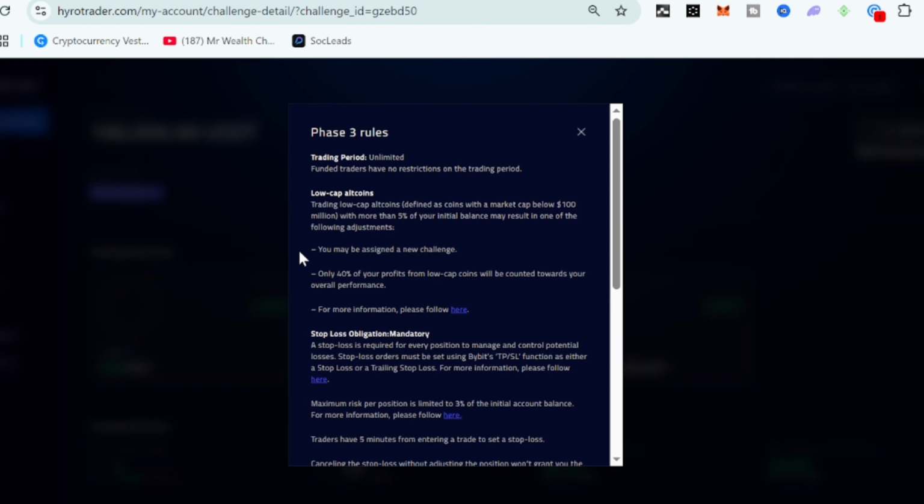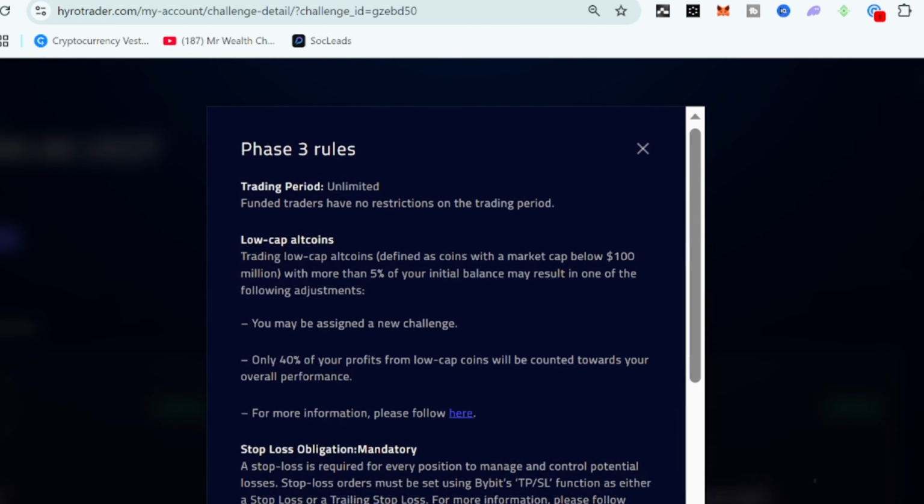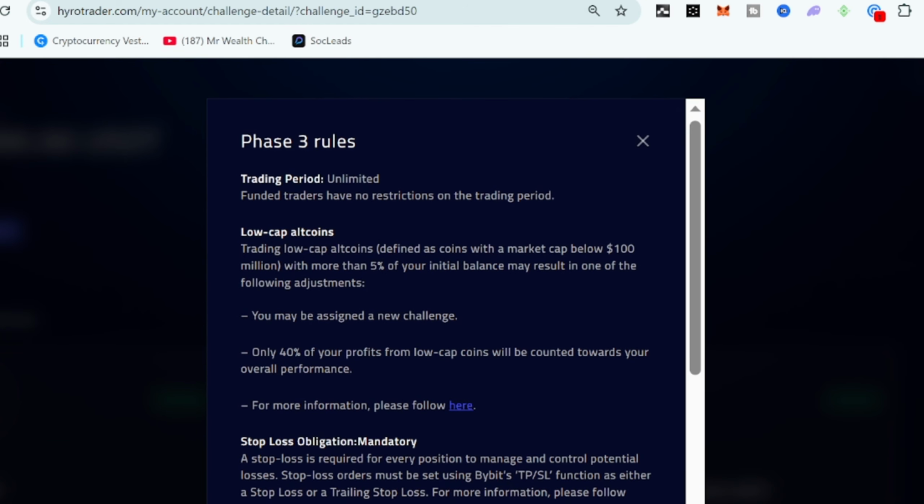Now if you look quite well, you see the first 3 rules. Now you want to understand that their rules are very strict, and you must make sure you follow these rules for you to be safe and not lose your account. Now the first one is low cap altcoins. These are the coins they say trading low cap altcoins, defined as coins with market cap below 100 million, with more than 5% initial balance may result in one following adjustment. All right, now you want to understand that you can trade at any time.